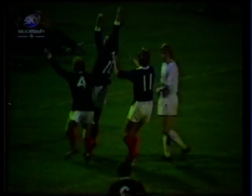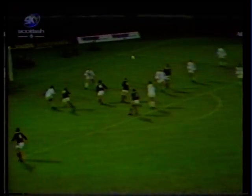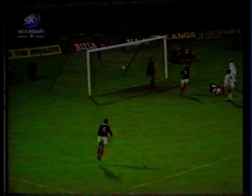Still dangerous. Morgan flinging it across. Jordan! It's there! Jordan scores! Magnificent! Superb goal! Here's the cross. What's Jordan, Steve? Superb header. Keeper can't reach it. The ball's on the net and it's 2-1. Magnificent Scotland! Magnificent!